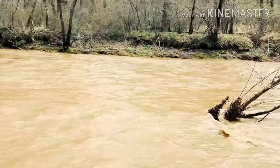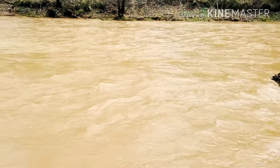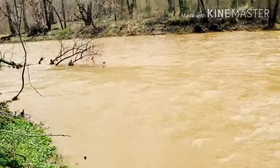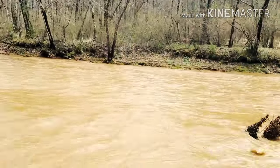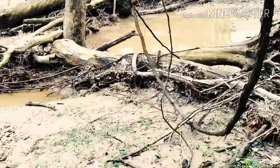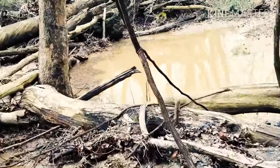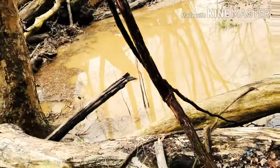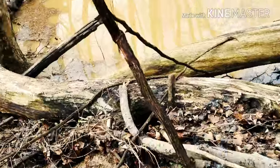I think I'm actually gonna hike up the creek and see what the rest of it looks like. Maybe we'll find some other good spots. These logs here are gonna have to wait until next time. I brought the chainsaw down here, cut a couple limbs out of the way. There ain't much I can do with this right now.